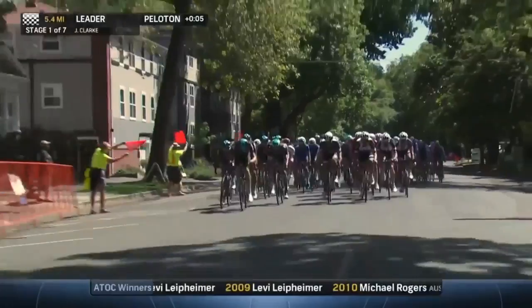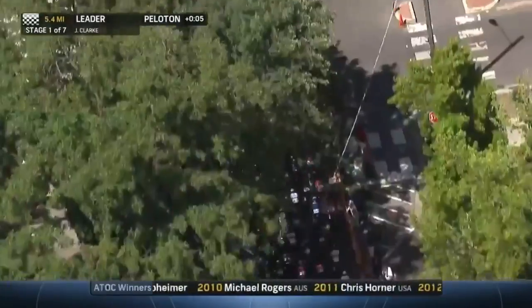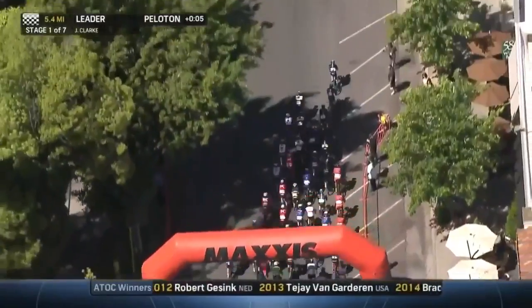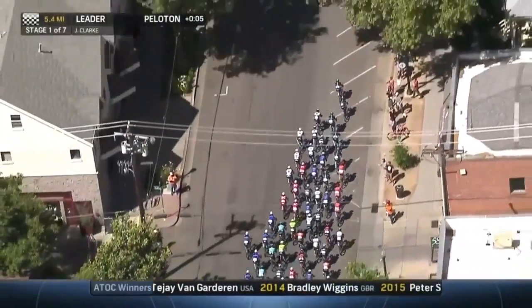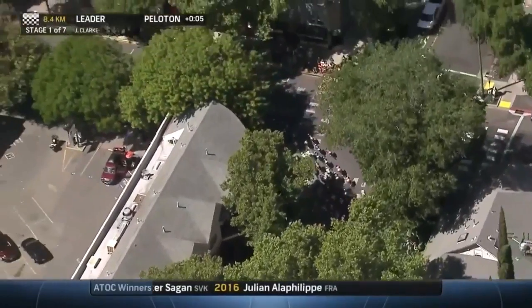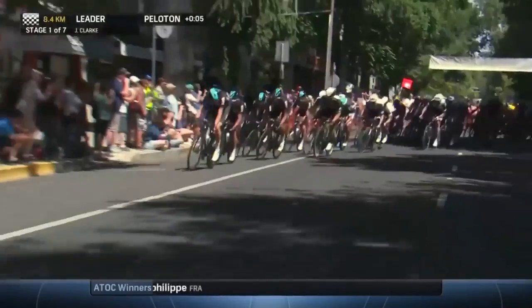I don't think it's overconfidence. I think it's insecurity, actually. A lot of times when you're confident, you get to sit back just like Quick Step Floors is doing right now with Marcel Kittel. When you're insecure, you think you need to go and do more than you can because you're not confident that you could really make that big move with 1 or 2 kilometers to go.